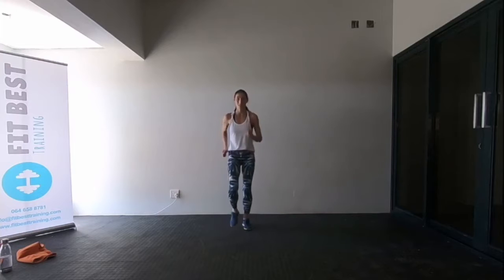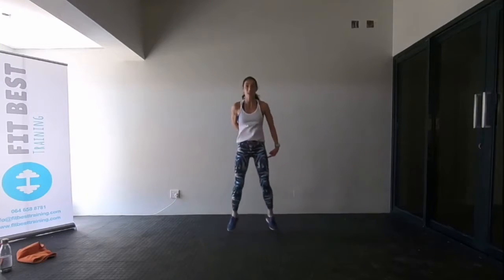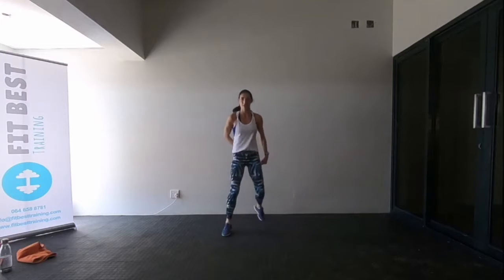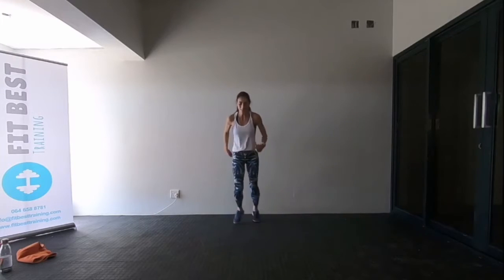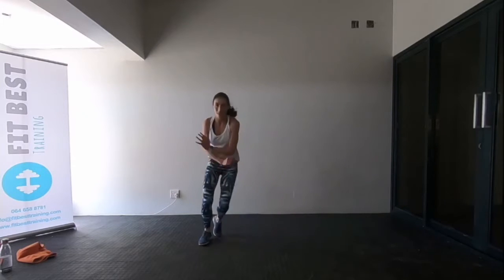Block 2. Step touches. In 4, 3, 2. Yep, step touch. Yep. Jumping jack back. 4, 3. Step touch. Right. V step. Repeater. Step touch. Yep. Jumping jacks. 4, 3, 2.